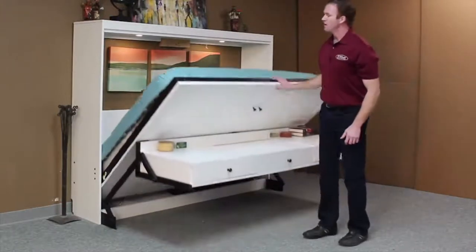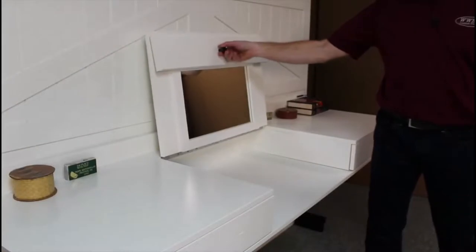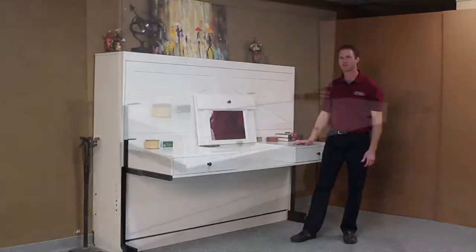But when you're done in the morning and you want to get ready for school or work, just lift up the bed, use your vanity, and there you have it. This is the Barn Door Murphy Bed with the Stay Level Vanity from WW Beds Custom Furniture.